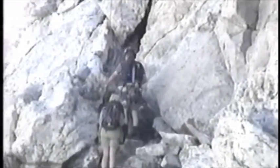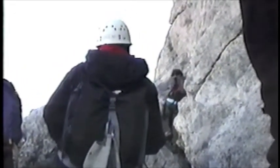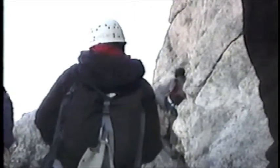But they get an unexpected rest at the beginning of the Owen Spalding summit route. They must wait for a group that's having some trouble on the first belay. As our group starts across the exposure, an unfortunate mishap occurs.